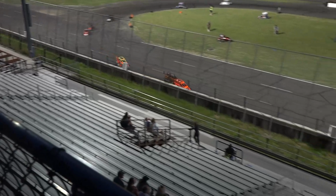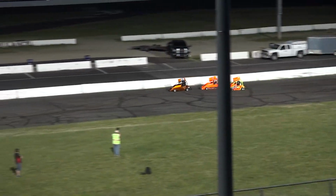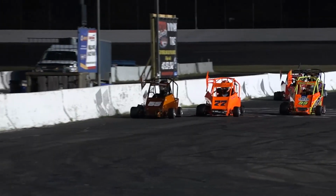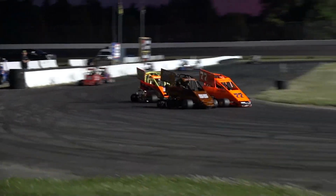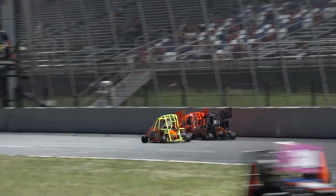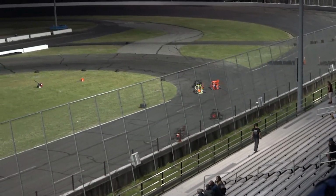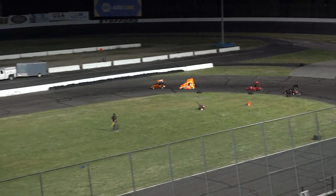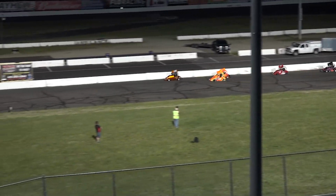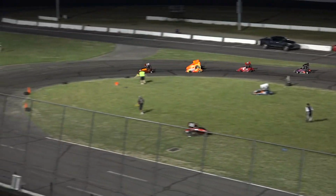Battle up front has tightened up. Ian Nunes has reeled in Luke Gengenbach for the race lead. Nunes to the inside and to the top spot. What was 1.4 seconds is now side by side in turn 3. Gengenbach to the inside. Here comes Houghton to the inside to make it a 3-wide race for the lead in turn 1. Nunes, Houghton, Gengenbach. That brings Casey O'Sullivan right back into the battle.